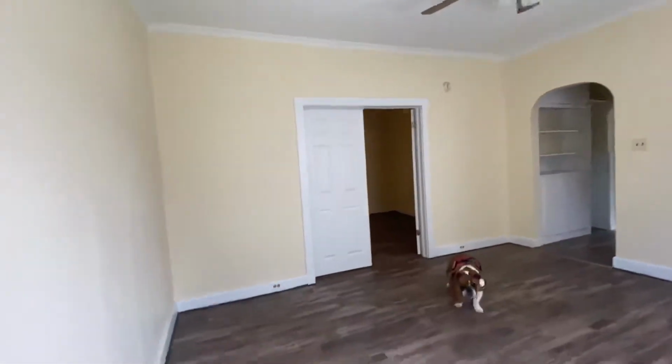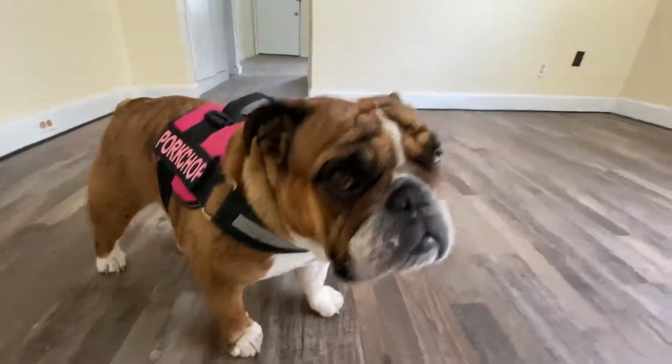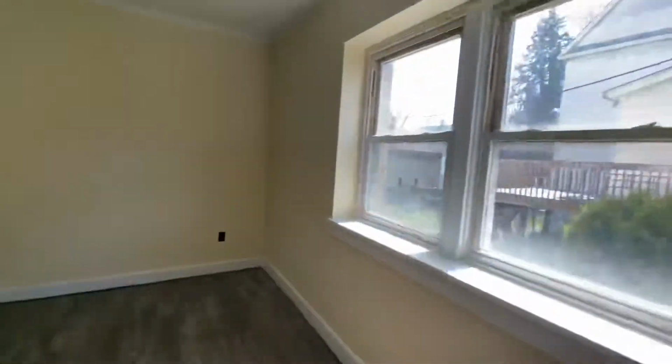This is the beautiful living room. You can fit any size couch in here. Let me introduce you. This is Pork Chop. Hey girl. We're practicing safe distancing.